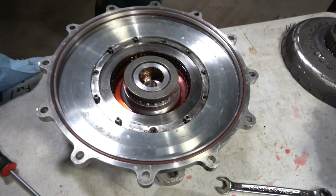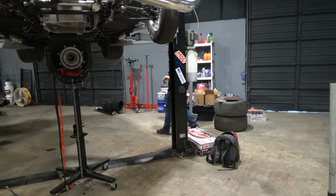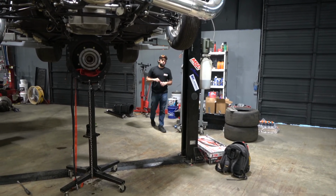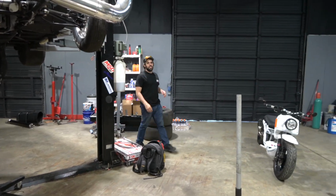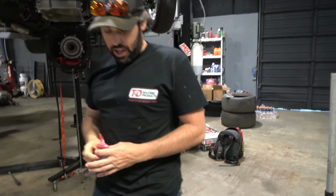We went and watched Stevie Fast Jackson put together a lockup converter. We learned some things. The main thing that we learned was that our converter is different than his. Not all converters are assembled the same, but in the end, they all do the same job and function the same way.